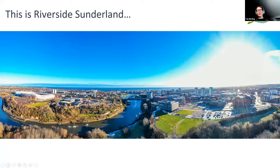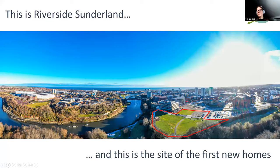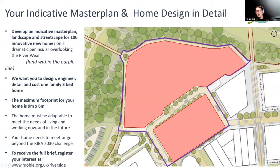Our challenge for participants is a fantastic site up in Sunderland, outlined here in red. We're asking you to design an indicative plan for 100 homes, but to design, engineer, detail and cost one family three-bed home that sits on a 9 by 6 meter footprint.